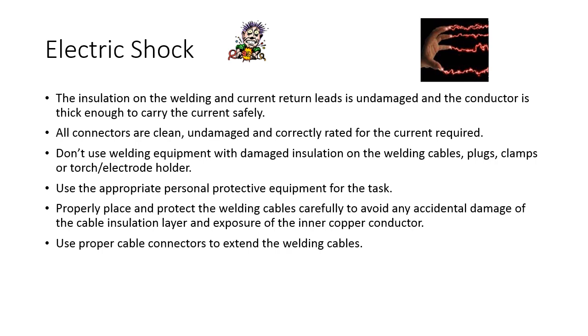Electric shock. With arc welding, you're dealing with electricity. You need to be cognizant of electric shock. The insulation on welding and current leads must be undamaged and the conductor thick enough to carry the current safely. You don't want a bunch of ratty cables. All connectors are clean, undamaged, and correctly rated for the current required. Don't use welding equipment with damaged insulation on the welding cables, plugs, clamps, torch, or electrode holder. Use the appropriate personal protective equipment for the task.